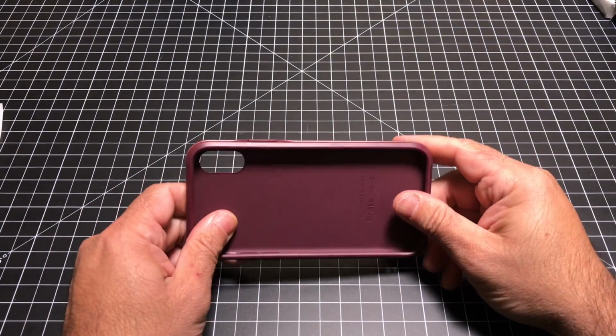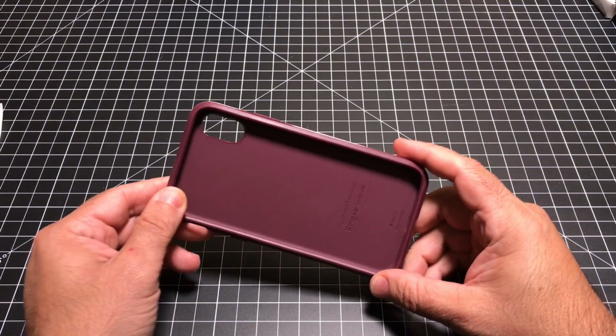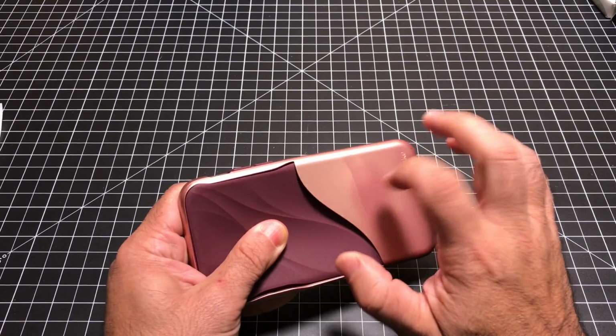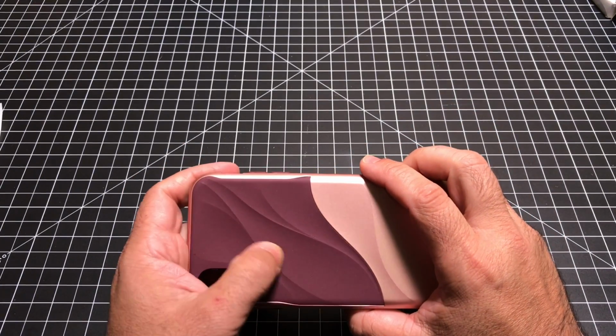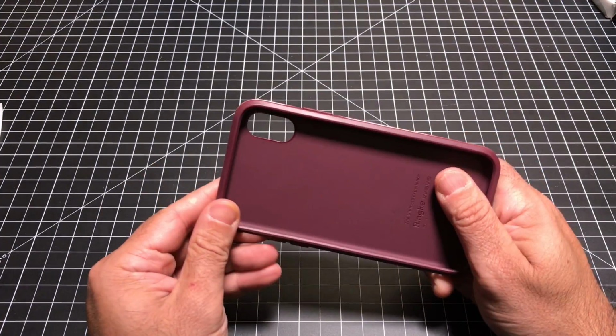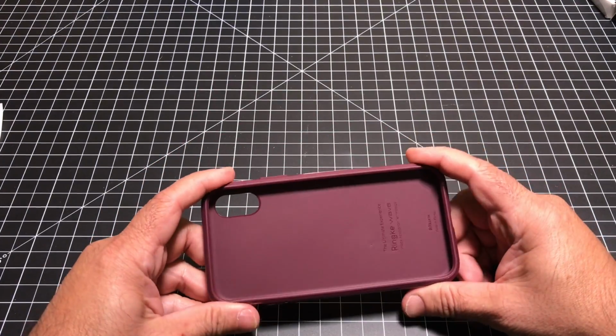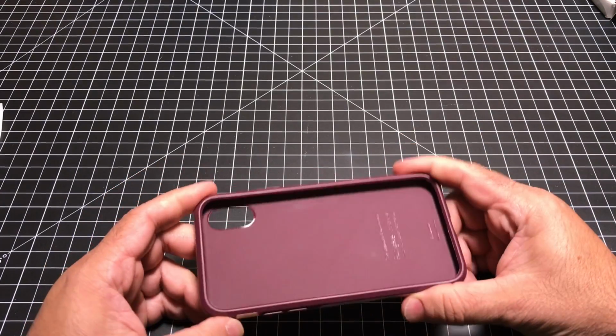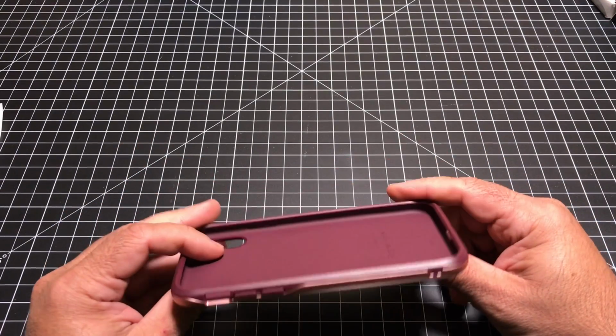Now this is the Wave, and this is very similar to the one that we just saw, except the material on the back is a little bit different. This is a 2-part case, so you'll notice it has polycarbonate on one side, and then it has that thick TPU on the other. You can see the thickness of the material right there, so it's pretty thick. Again, while it's flexible with this polycarbonate frame, it has less flexibility, which is going to give you more protection for that glass back.